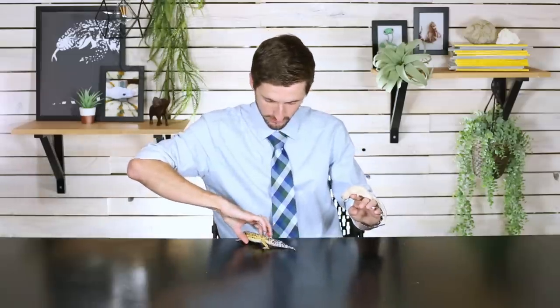Both of these geckos are really awesome to breed, but for kind of different reasons. Leopard geckos have been very, very popular in the pet trade for a long time. And so morph leopard geckos are actually very, very affordable. It's actually very difficult to find a true wild type leopard gecko.